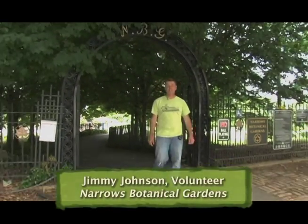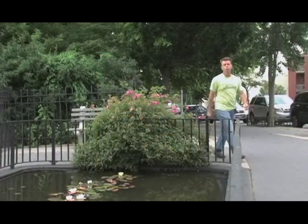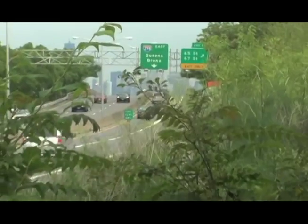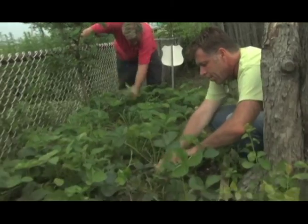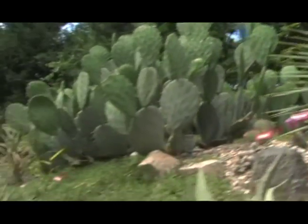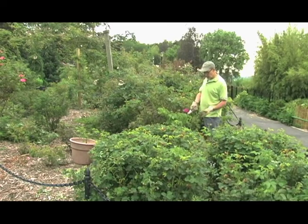Jimmy Johnson. Welcome to Narrows Botanical Garden. It's my park. We're right here on Shore Road in Bay Ridge, Brooklyn, a couple of miles away from the Verrazano Bridge, on the water. We have all different types of interesting garden beds and areas of interest for all. A lot of what you're going to see we grew from seeds or cuttings, and it really took off. If you come with me, I'll show you some of the interesting aspects we have happening along the Narrows.